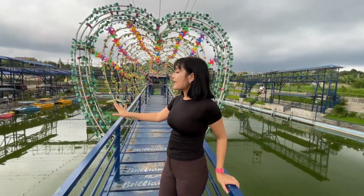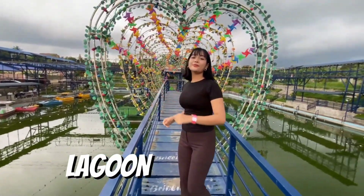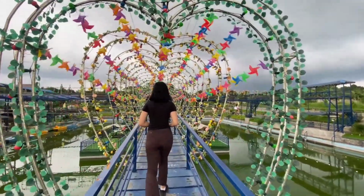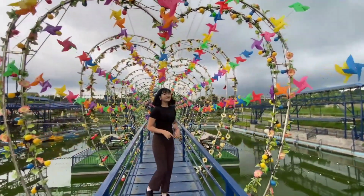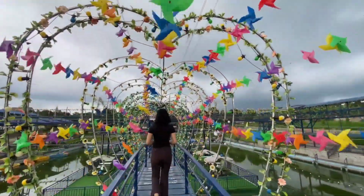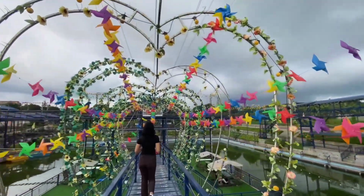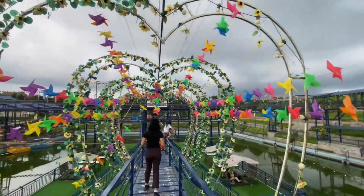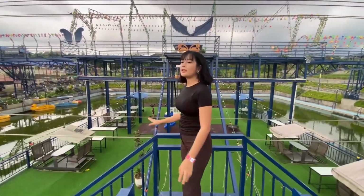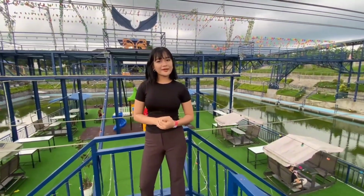May mga fishes tayo dito sa lagoon. And guys, para makapunta tayo sa kabilang side, we need to cross over this heart-shaped bridge. Wow! We have this amenity area na pwedeng-pwede mag-dine ng mga friends and families and of course, playground din ng mga kids.